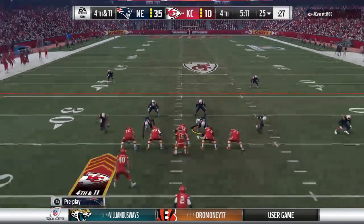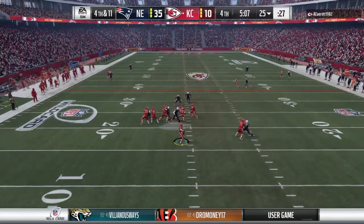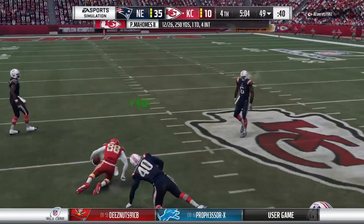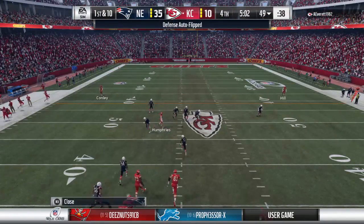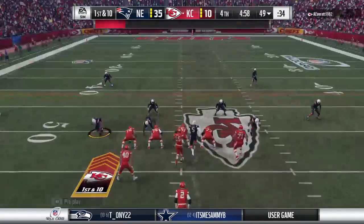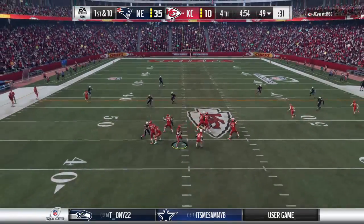All right, here we go. Green, 39. Now Mahomes has got to have this one. He finds Humphries, and he takes this one just shy of midfield all the way to the 49. It goes as a pickup of 23, good enough for a Kansas City first down.